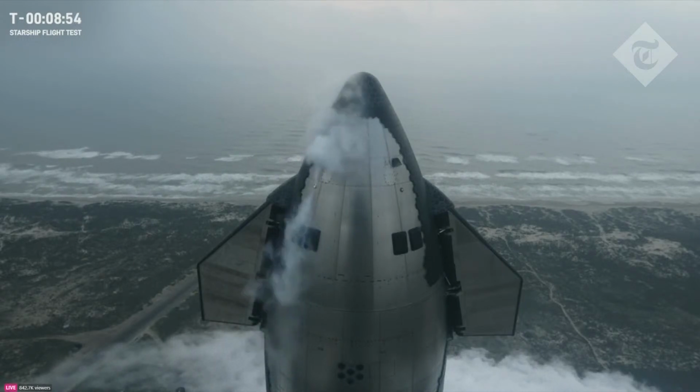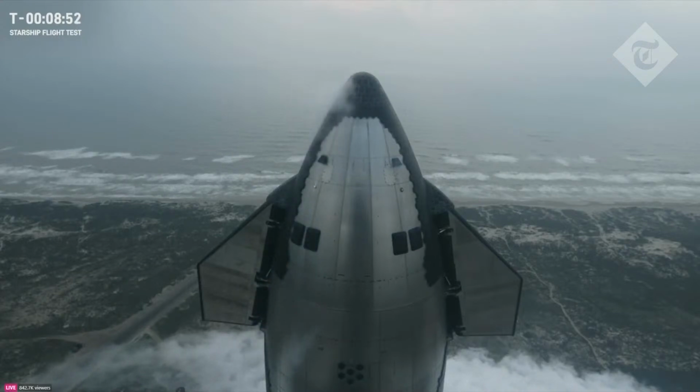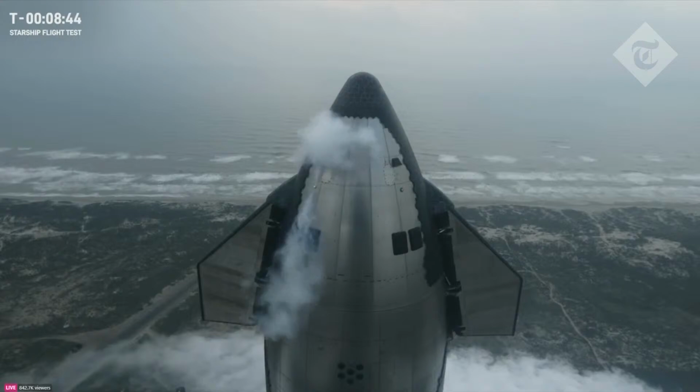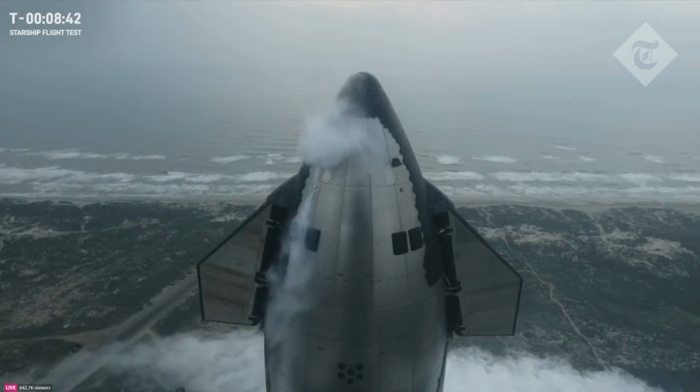And even though we are not recovering the booster or ship today, test flights like these provide critical data through every phase of flight, which will get us closer and closer to full reusability, and we have a lot more tests planned for this year.